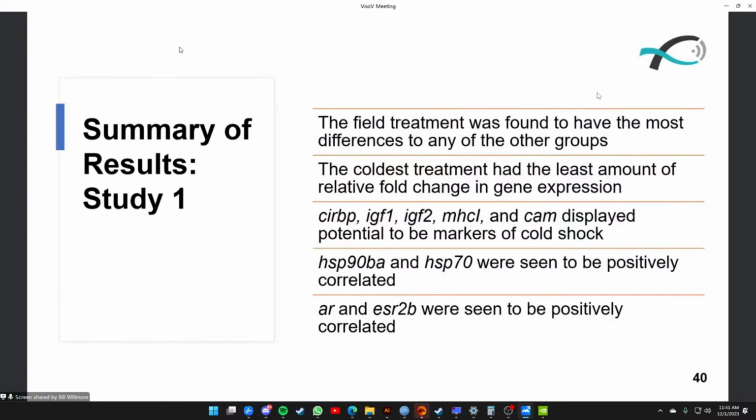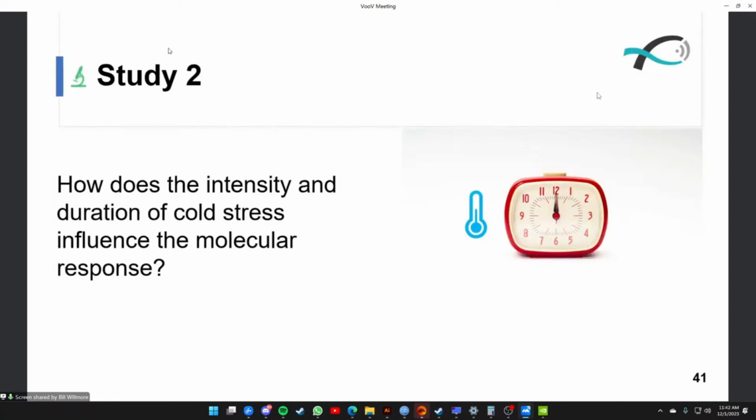But despite that, there were 5 genes that seemed to be potential markers for cold shock. And one of these was calmodulin, which I'll talk about in a minute. But also the heat shock proteins were seen to be positively correlated with one another. And the androgen receptors and the estrogen receptors also seem to be positively correlated with one another. So those were the main findings of this first study. And the second study looked at time. We wanted to understand what influence time had on cold stress and the molecular response.